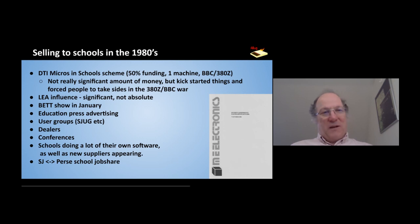And it forced people to take sides in the 380Z versus BBC business and made the market those two systems only. So it was, as I say, not a lot of money, but it was very influential in setting up what shape the market was.